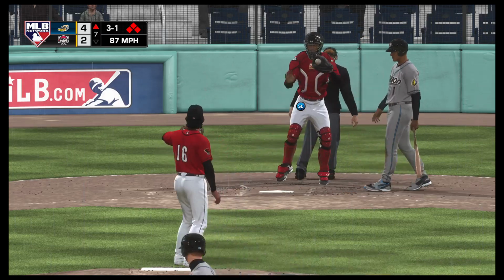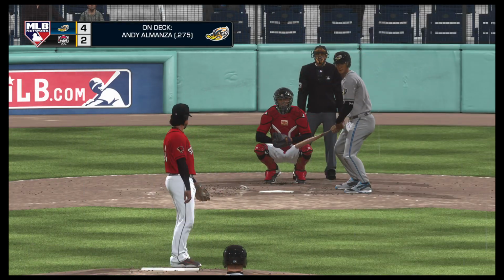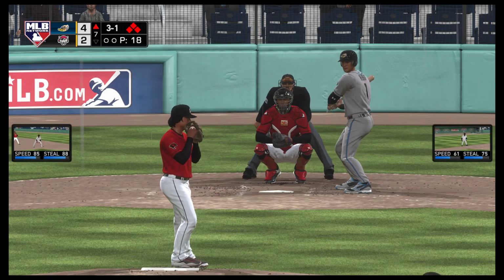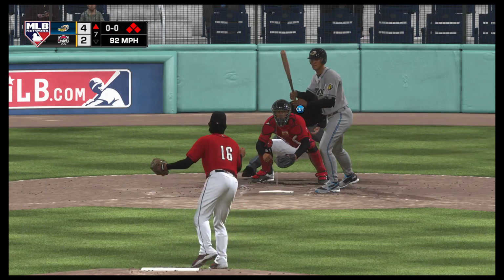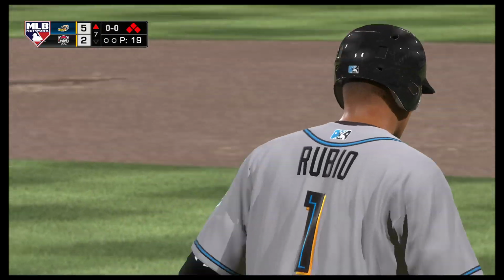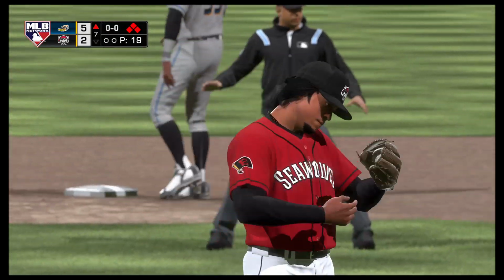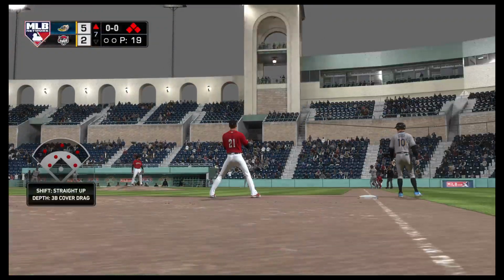Oh, and not an easy pitch to lay off of, but he did somehow, and he's got it to 3-1. Set to deal. Here's the 3-1. Oh, and it misses. Ball 4, and that will force home a run. Now batting, the center fielder, Andy Almanza.